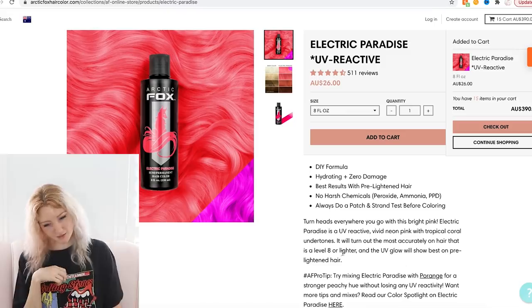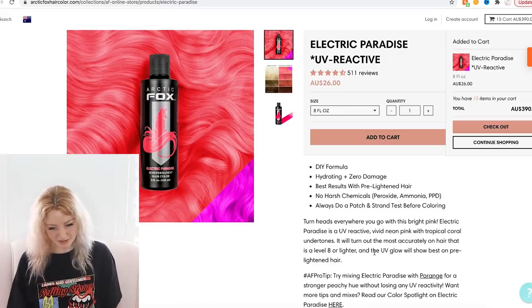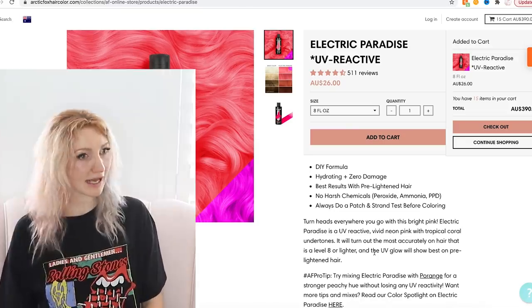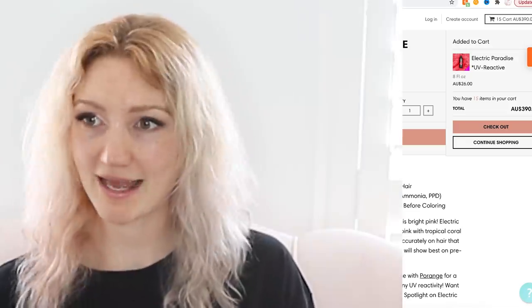Wish me luck. So I'm guessing that this little color down in the corner here, that must be what it looks like under UV lights. Do I have a UV light? I have a nail lamp. Maybe I can wear it as a hat.